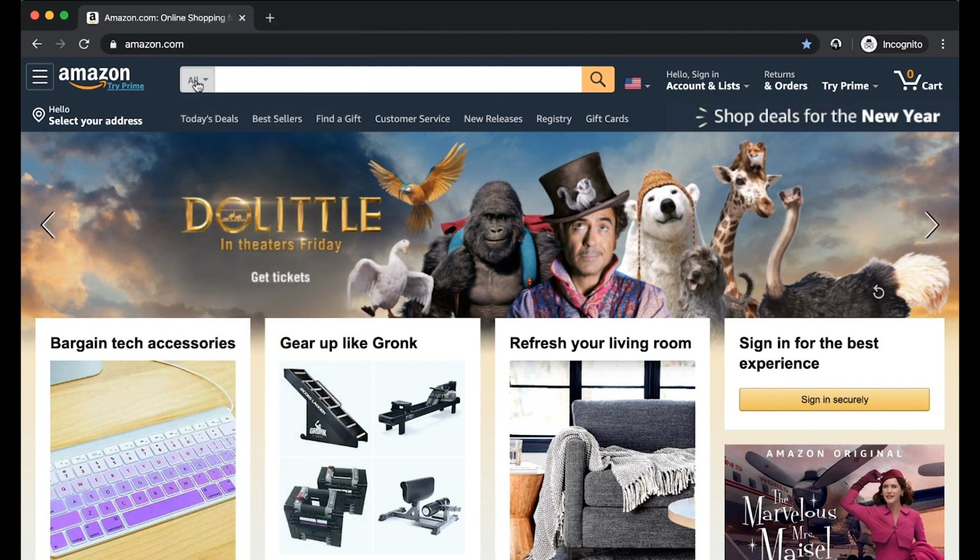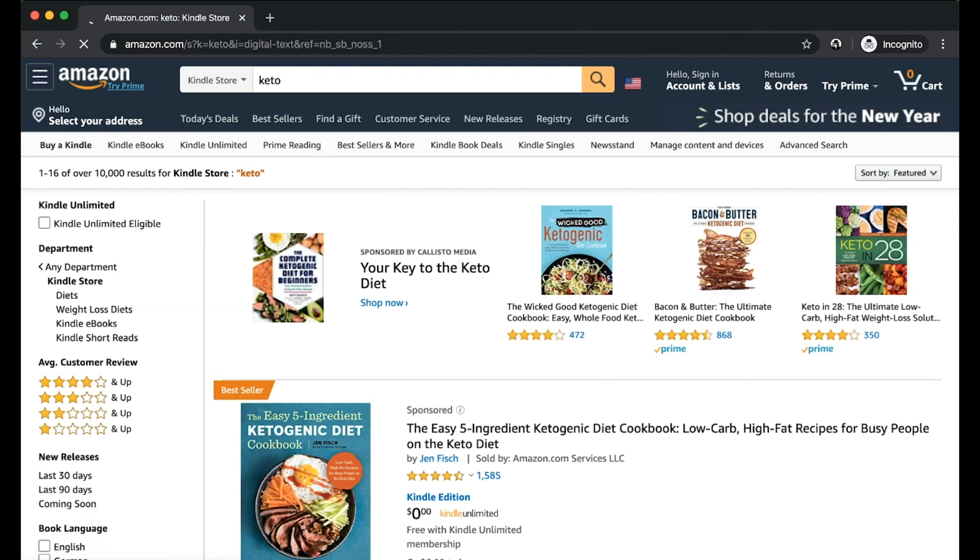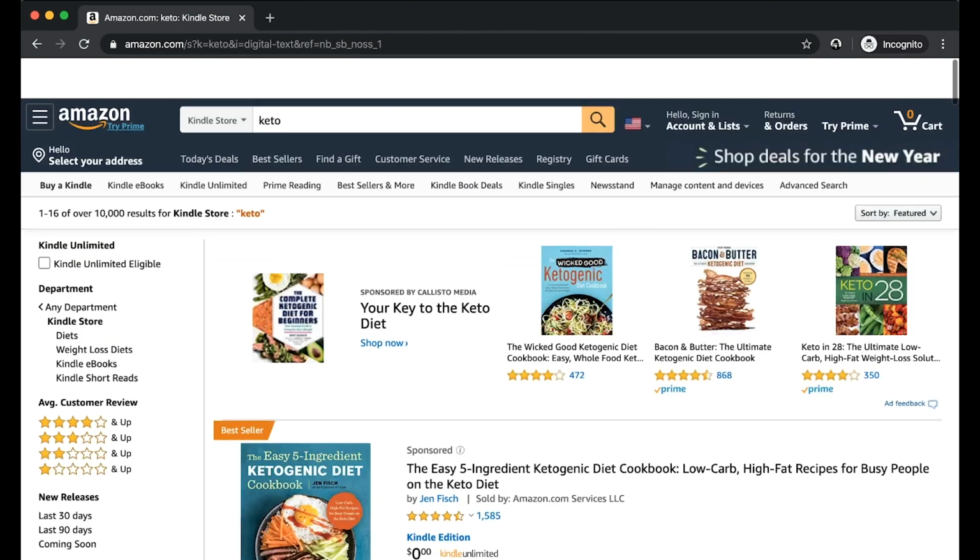So first things first, Kindle store. We're going to go with keto in the health and fitness niche. It's super, super popular. Lots of money here. I think it's great for slightly more advanced publishers because adding pictures and doing special formatting really helps your books stand out. There's tons of money to be made inside this niche.